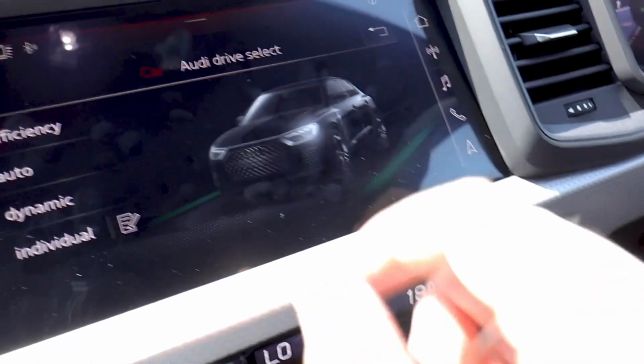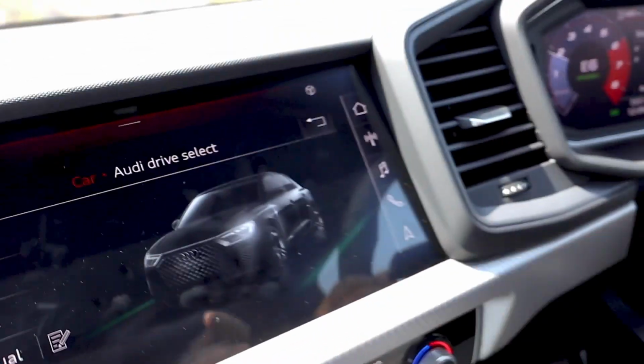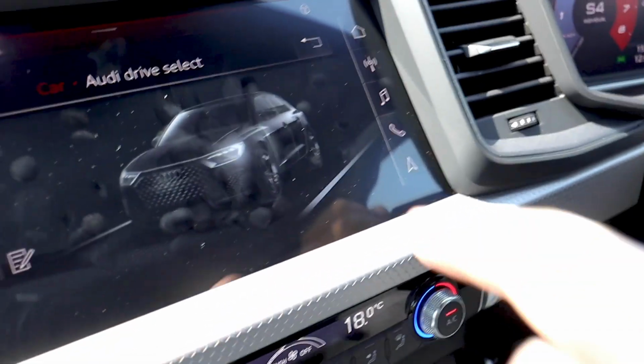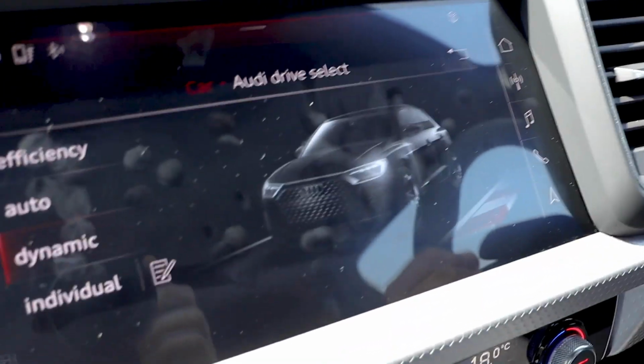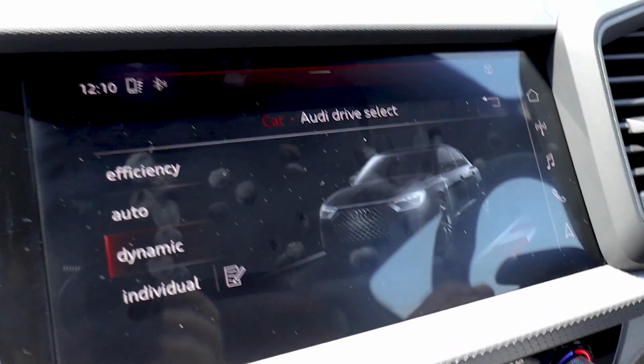One of the cool things on the new Audi A1 is that you get a picture and the base of where the Audi is planted. Depending on what setting you put it on, they change. You got your color curbs like on a racetrack when you put it in dynamic. Pretty cool, small little feature that makes a big difference.